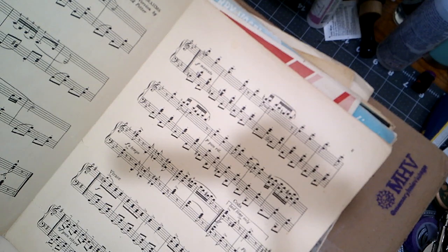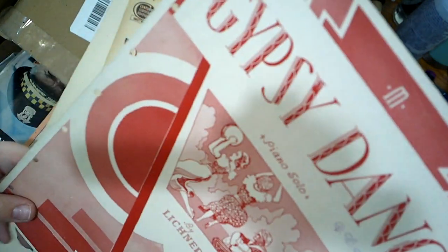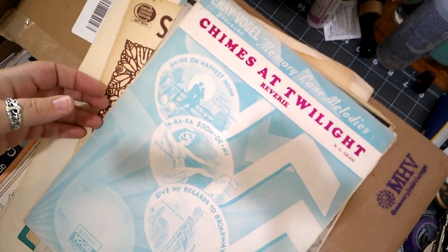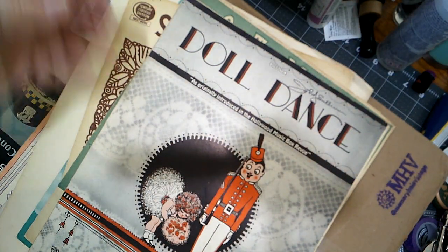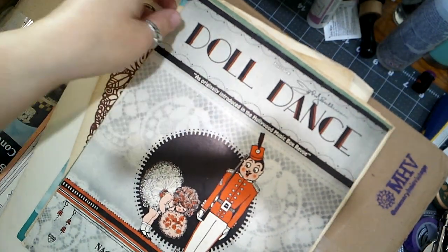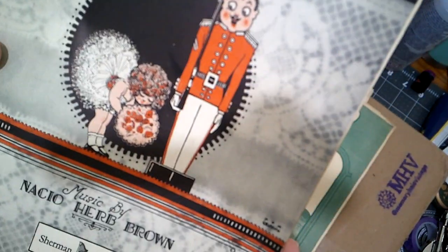That looks simple enough. I could probably... Oh, it's a simplified version, that's why. Gypsy Dance. Chimes at Twilight. Doll Dance. As originally introduced in the Hollywood Music Box Review. That image is really cute.